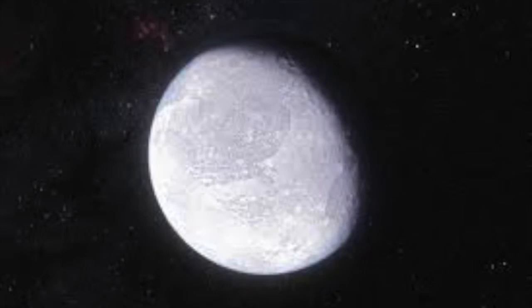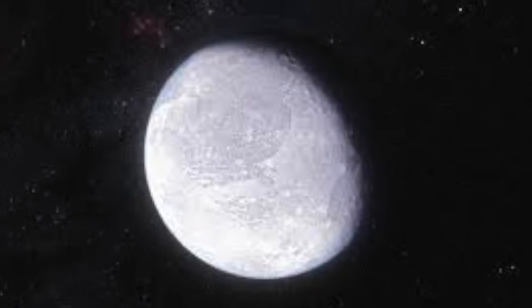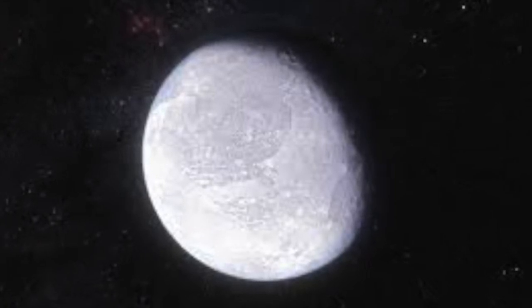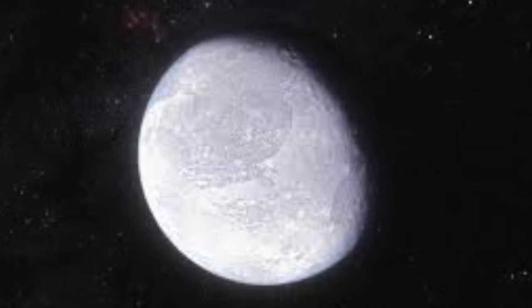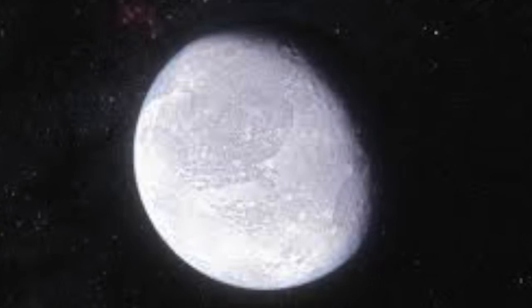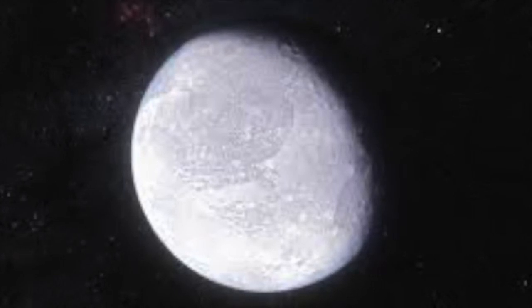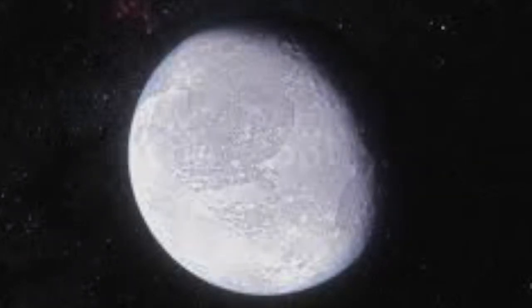Our fifth and final dwarf planet is Eris. Eris was once considered for the position of the 10th planet. Eris was named after the Greek goddess of discord. It is one of the largest dwarf planets. All of the objects in the asteroid belt could fit inside Eris. Its surface temperature is negative 231 degrees Celsius, so make sure you bundle up.